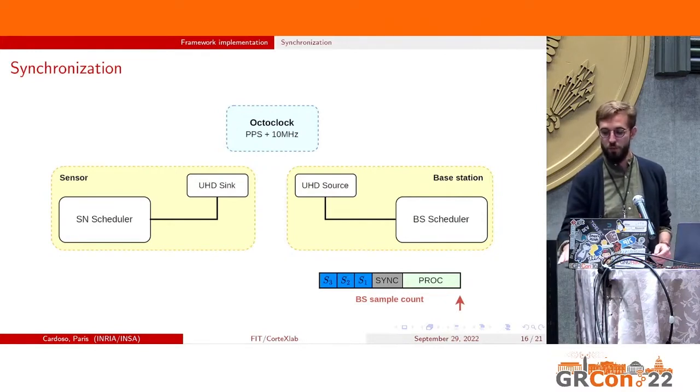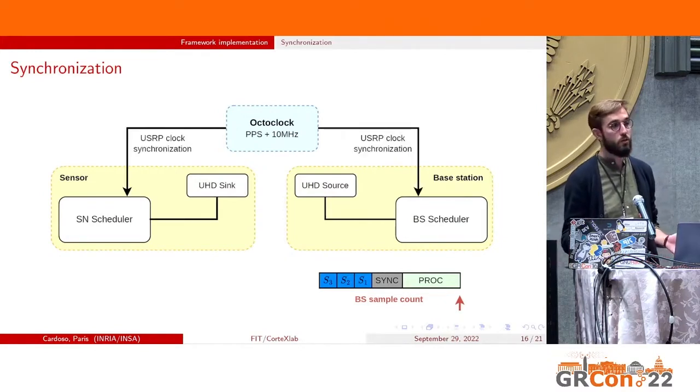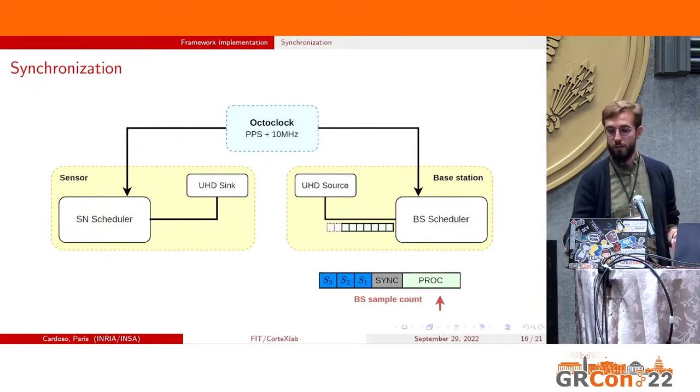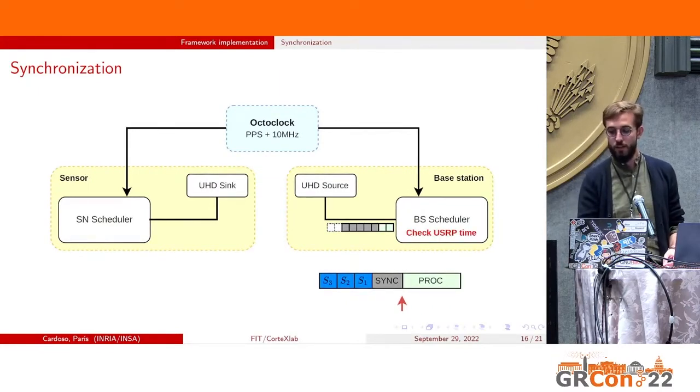When we start running the flow graph, we use the octoclock to synchronize the internal clock of each sensor and the base station using the PPS signal. After that, everyone shares the same internal clock. Then the base station starts receiving samples, and at some point, it arrives at the beginning of the synchronization period.